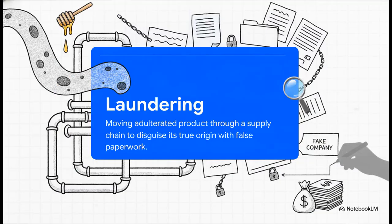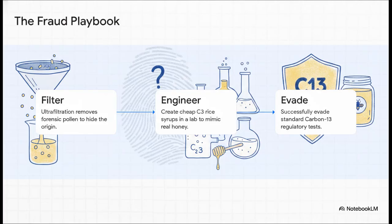So you might be wondering, how does this fake industrial syrup actually get to us? Well, the answer is laundering. In the context of food fraud, laundering basically means moving an adulterated product through a complex supply chain just to disguise its true origin with completely false paperwork. It is literally the food equivalent of moving dirty money through shell companies. The fake syrup stays exactly the same, but the paperwork creates this legally deniable fiction, smuggling it into Western markets right under our noses. Let's break down the exact modus operandi of this heist step by step.